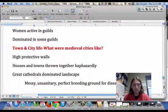So what were these medieval cities like? They had high protective walls to keep invaders out and to protect the people who lived there. Houses, towns, streets are kind of thrown together haphazardly. These towns grew so quickly, there isn't a whole lot of planning. It also is very dirty, messy. There's a lot of human waste in the streets. It's a place that's ripe for disease and infections.